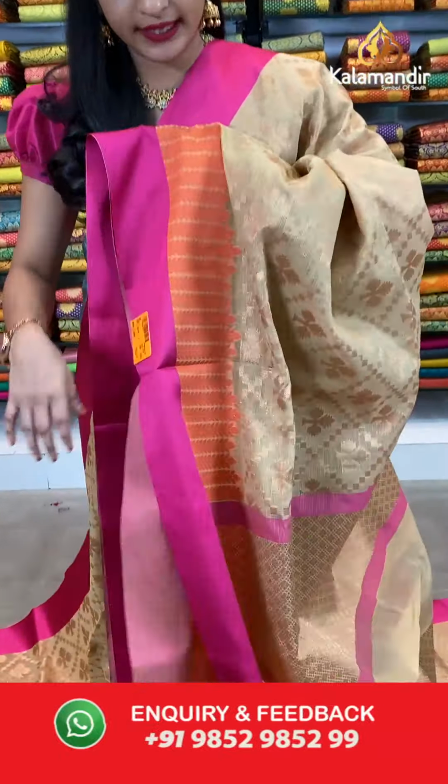Wow, the very bright combination, light peachish orange and pink color combination. And all over the body we have got diamond weave and floral bouquets in golden zari. And here comes the border, contrast border with zari thread weaving leaf design and the plain border. And here comes the pallu, contrast pallu. We have got a very beautiful floral brocade in golden zari. And the saree is paired up with a self floral brocade blouse along with border.